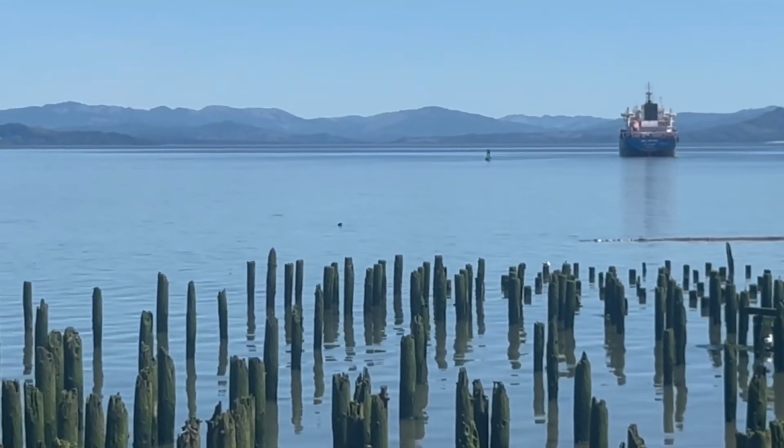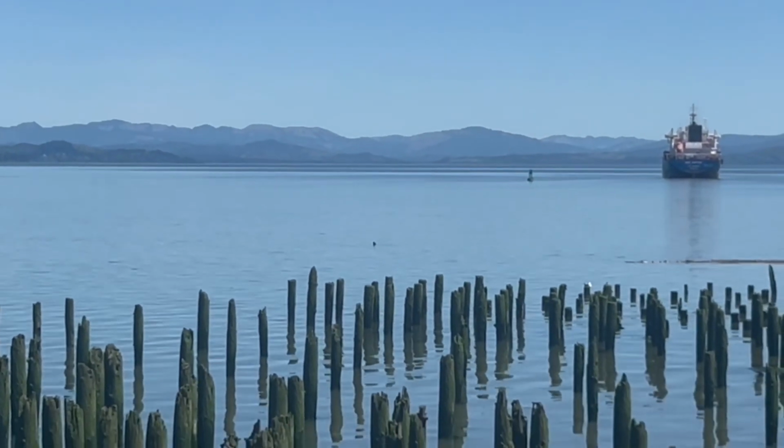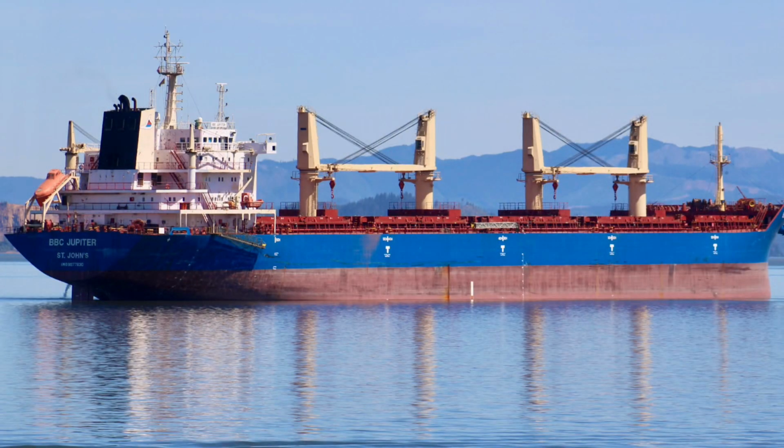In this video, there is a seal out in the water. It may be hard to make out, but I promise he's there. We learned that the cargo ships may have to sit in the Columbia River for days, waiting for an escort, because the river can be hard to navigate.